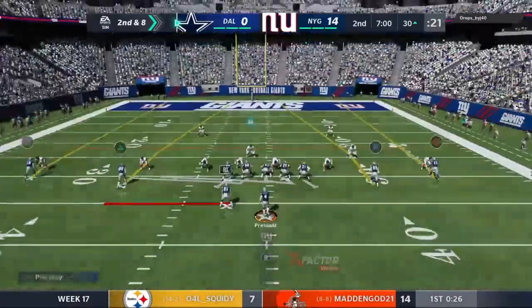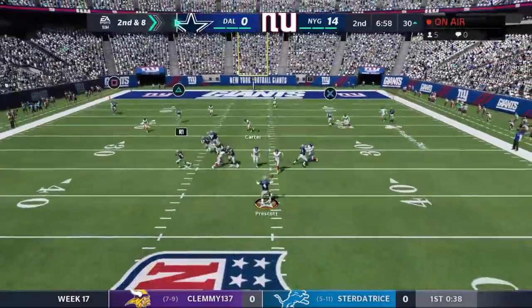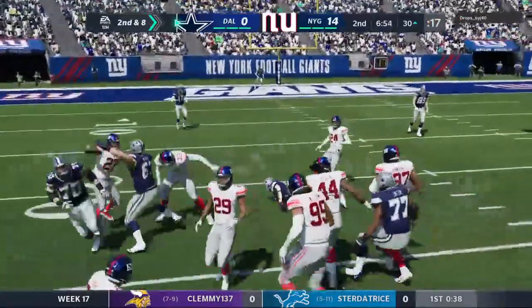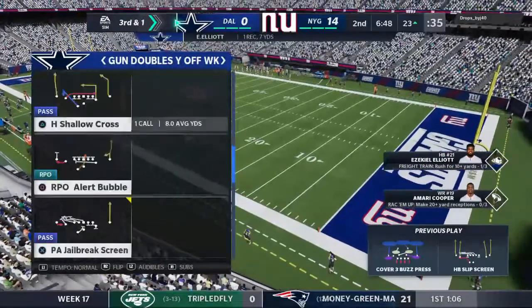The last run good for 2. Here's 2nd and 8. Now Prescott. They'll set up the screen to Elliott. And he'll go down here right around the 23-yard line. They get 7 there on the screen. It'll set up a 3rd down.